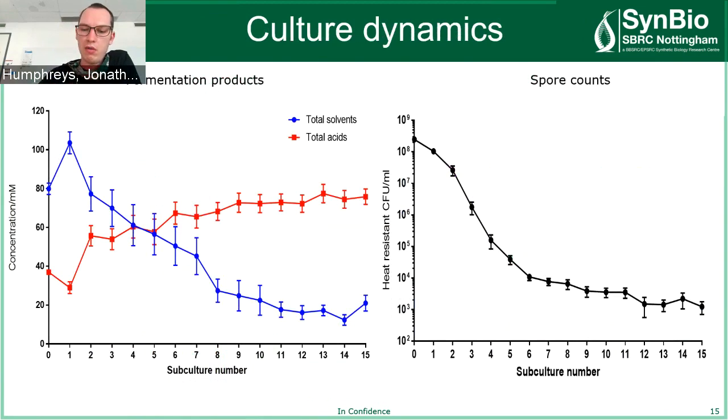So now we'd looked at these colonies, we found that they're kind of acting in their own sort of way. We wanted to have a look at what's going on in the culture dynamics, you know, what's happening in the whole culture with these whole things floating around with each other, when we did a subculturing experiment. So this is effectively what we did: I did that 1 in 10 subculturing every 24 hours. And we found that at each progressive subculture, we're getting a decrease in the amount of solvents that are being produced. So subculturing is clearly affecting the productivity of the culture because it's decreasing.